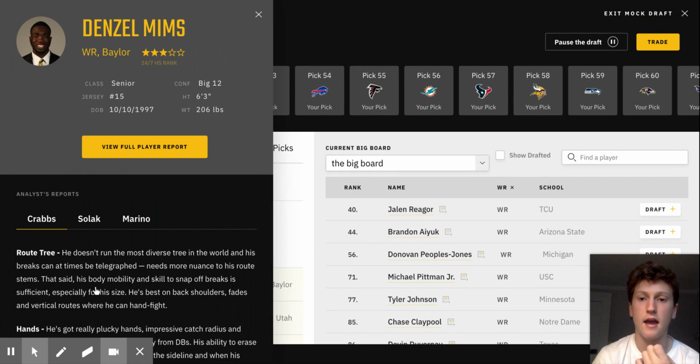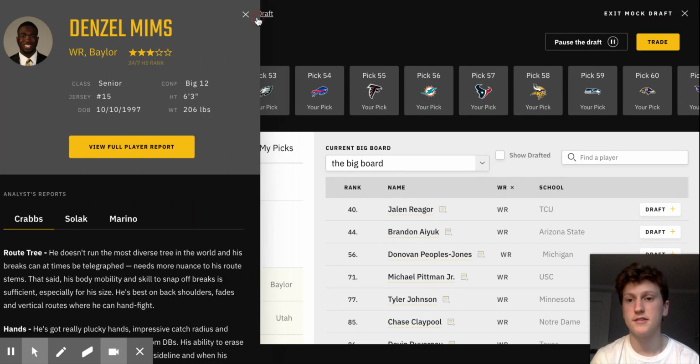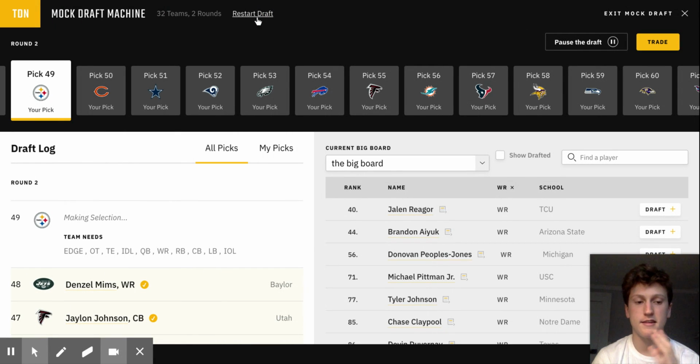He had one of the higher verticals in this class. So his athleticism and his catching ability is off the charts. Like I said, I think he's going to continue to rise and make his way up in this draft class. And the Jets are going to get a solid player to become their number one wide receiver, a target where Sam Darnold can throw to him consistently. So I like that pick for the Jets.